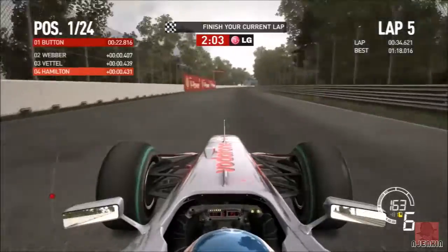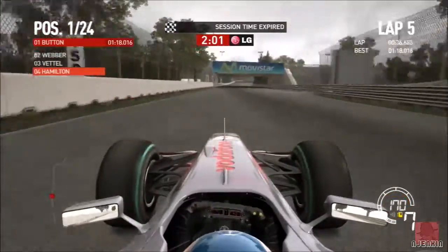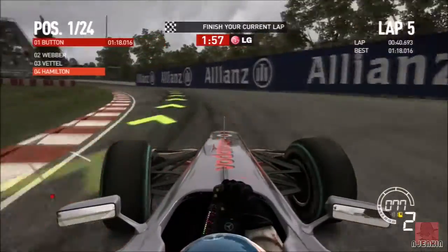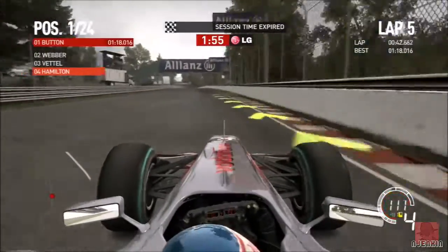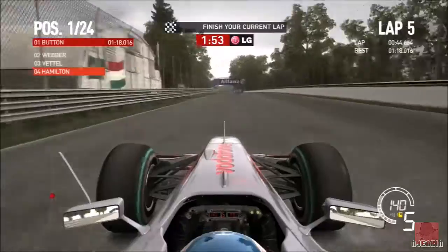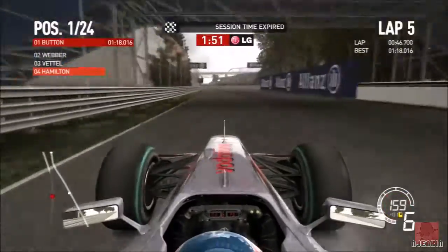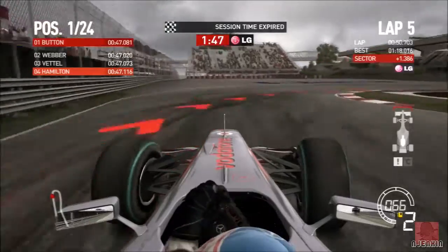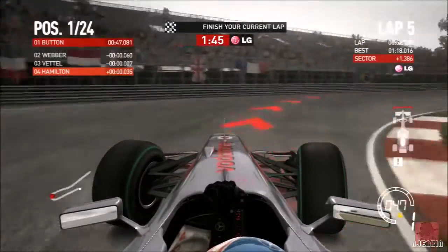So 4 tenths quicker than Webber. Similar time to Vettel. Hamilton looks like it's going to end in 4th place, unless he does anything miraculous. This is not a fast lap. Let's have a look. No, 1.3. So we'll come into the pits and that'll be the end of the session.